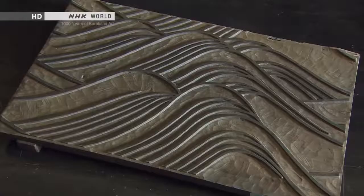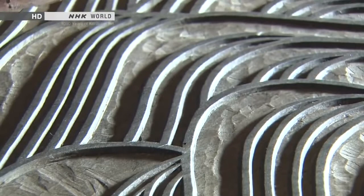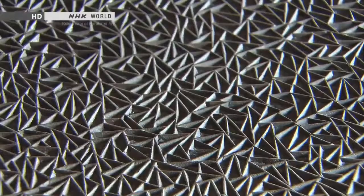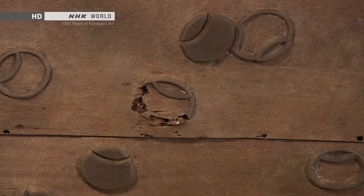The wood blocks are 30 centimeters high and 45 centimeters wide. They're made of magnolia, a wood that's soft and easy to carve. Traditionally, the head of the katakami workshop draws the designs. Wood carvers then shape the blocks by hand. Some wood blocks crack or part of a pattern gets chipped, but generations of Karacho's artisans have had them repaired and passed them down.